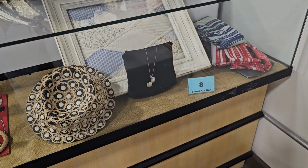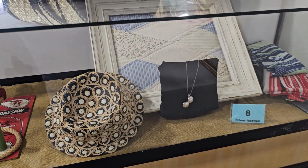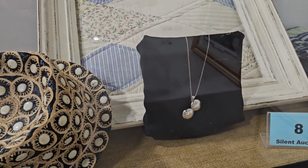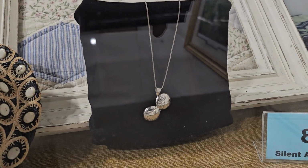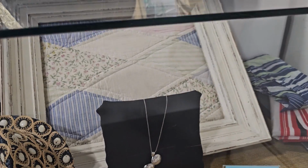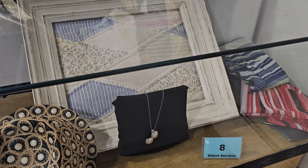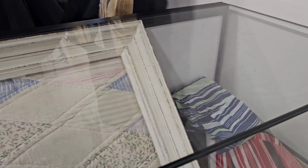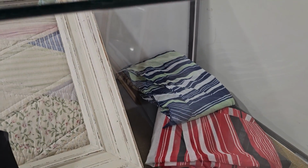And we're going to take a quick trip through their silent auction items. So number 8, they've got a vintage Valerie Modes bucket hat from the 1940s, possibly 60s. They've got a sterling silver locket. Well, I like that. Oh, and an old quilt in a frame. You know I love that shabby chic vibe. And they've got 2 silk scarves, and they said they've got the original boxes with them.